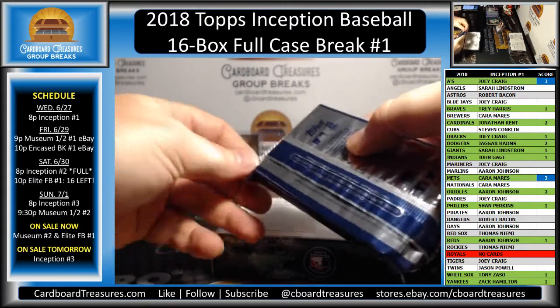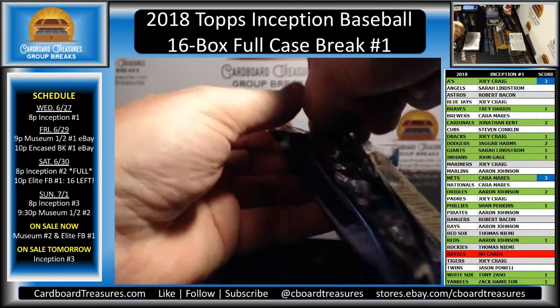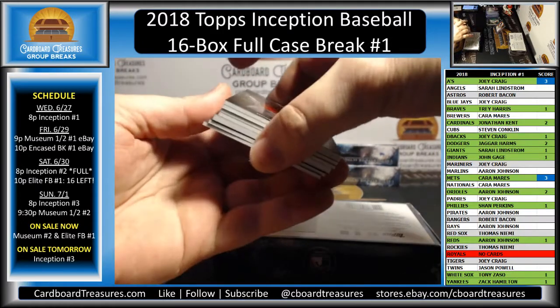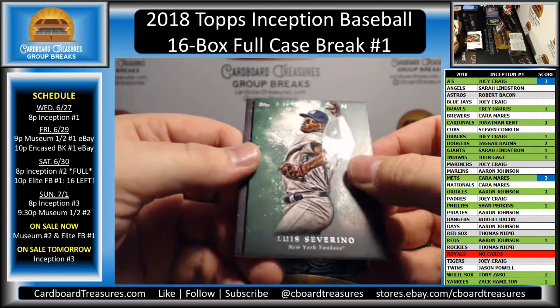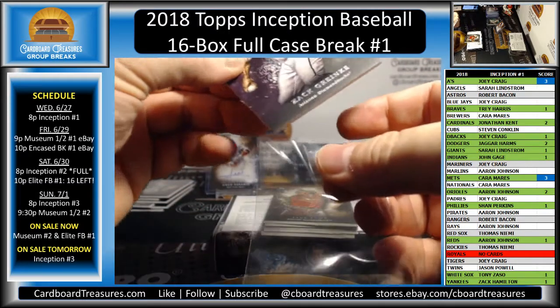Now, we are going to do a no shutout random at the end, see if somebody can hit the treasure chest. And then we're going to do another random, and that'll be every team, whether you got hits or not, because we are going to do a treasure chest between all teams since we filled this Pick Your Team break through the website. Luis Severino, green, and Zach Greinke, 143 of 150, going to the D-backs.